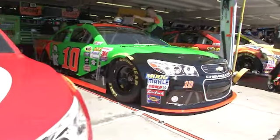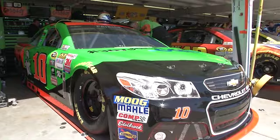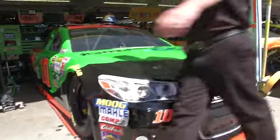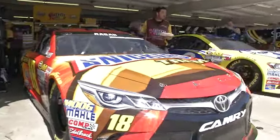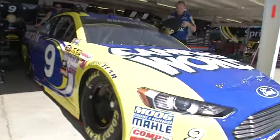Danica Patrick, home race for her, of course, out here in Phoenix. 30 years of .com on board the GoDaddy number 10. Snickers Extreme, David Ragan, the number 18, right alongside Sam Hornish's number 9 with Camping World on it.